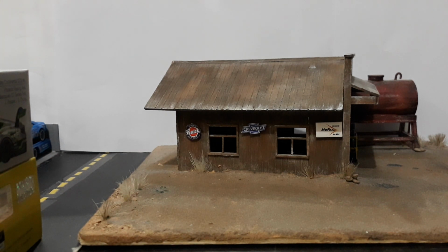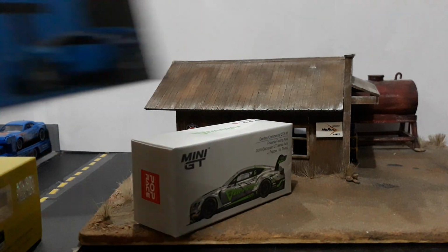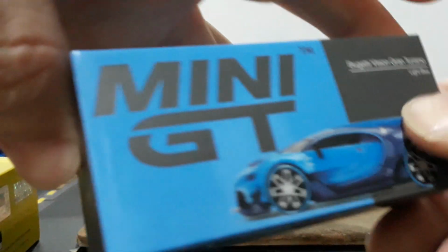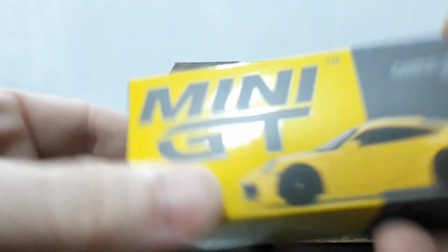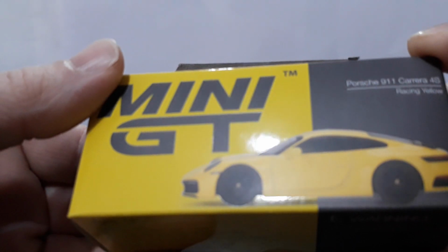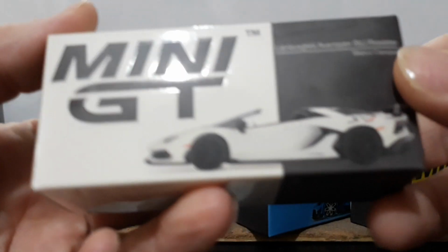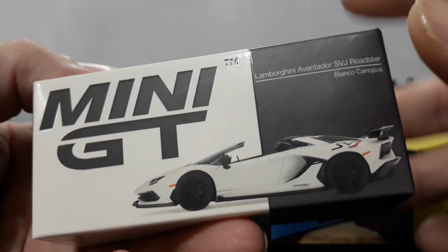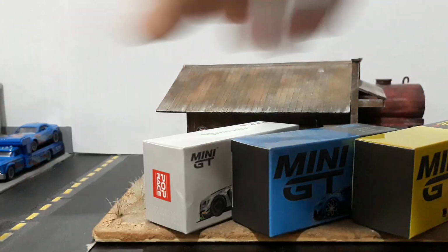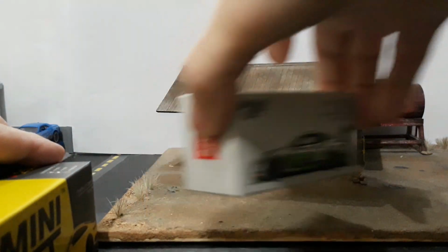So we have the Pop Race GT3, and then we have the new Bugatti Vision Gran Turismo. We have the Porsche 911 Carrera 4S. And then, last but not least, we have the Lamborghini Aventador SVJ Roadster. So, let's go ahead and start with the one that we intended on doing an exclusive on, the Pop Race Bentley.